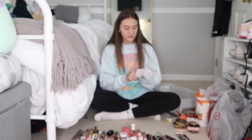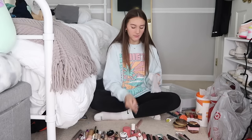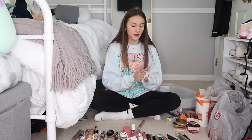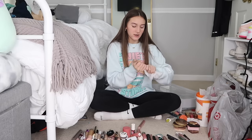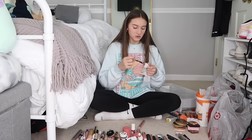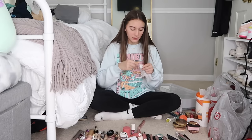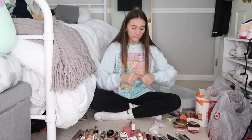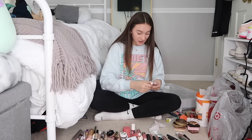I got these mascaras so long ago and I used to be obsessed with them, and these two I would use all the time. They're the Fat Bad Word Lash mascaras that I got from TJ Maxx so long ago, and I would use the one first and the other one second, and my mascara used to look like Dookie. That's going in the trash.